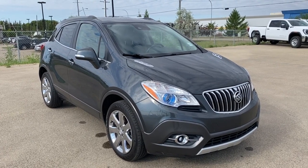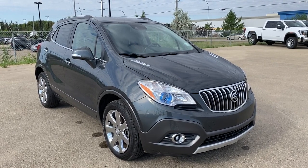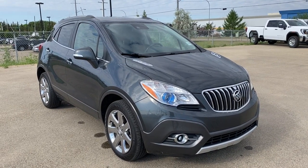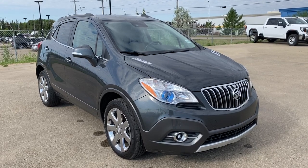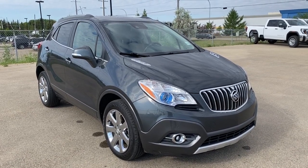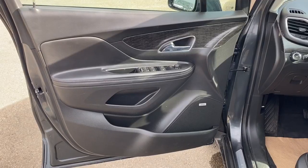Today we're going to be taking a look at a 2016 Buick Encore Premium featured in graphite gray metallic with a black interior. Under the hood there's a 1.4-liter turbocharged 4-cylinder paired to a 6-speed automatic transmission. Some features include heated seats, heated steering wheel, power sunroof, Bluetooth, a premium Bose speaker system. Some safety features include forward collision alert, lane departure warning, parking sensors, OnStar, SOS, and much more.